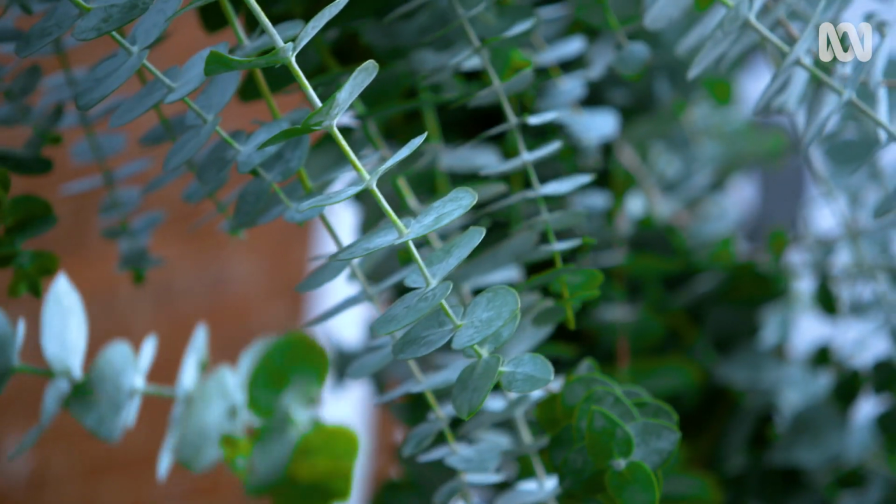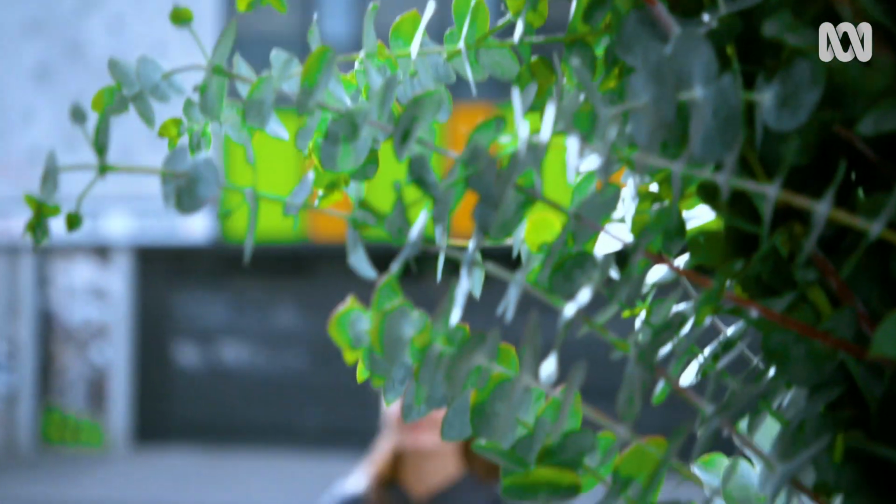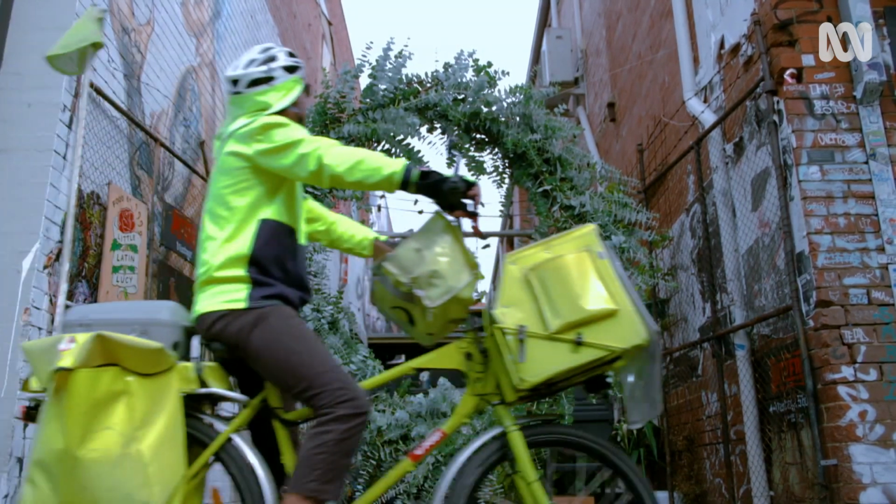It's beautiful. It caught my attention walking past. It's some nice greenery added to that alleyway. The idea behind the Hover Wreaths is very much to have them in an urban environment. We like the contrast that creates, and it allows people to think about nature slightly differently.